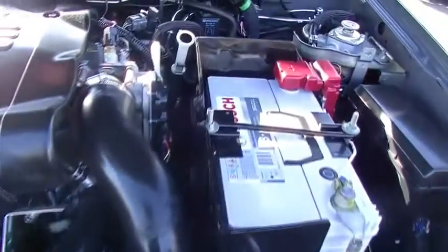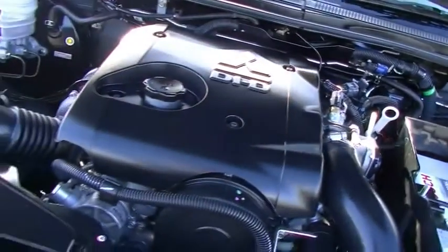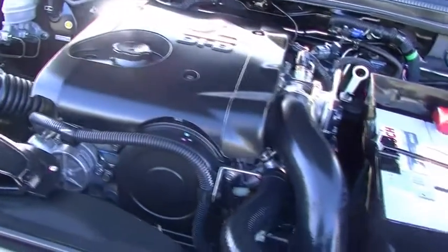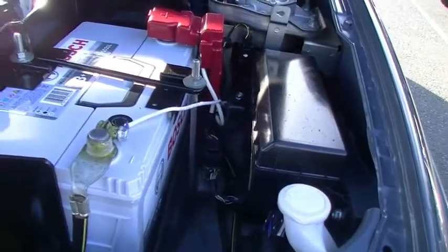Now here's the big bit. Being a GLX-R Triton, you get a much better gearbox with Super Select. It is a 5-speed automatic, 4x4 of course. You can use it in wet weather days on tarmac. That's going to give you 9.6 litres to the 100, with a 75 litre tank. That equates to 781 kilometres of average driving range.